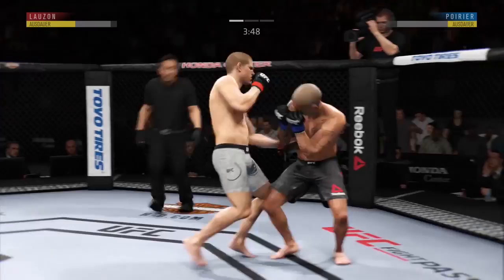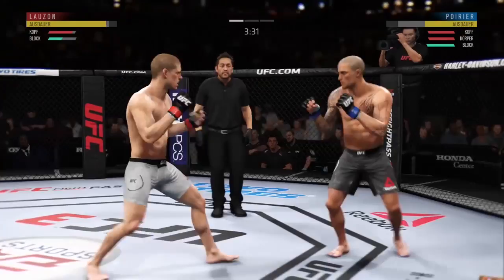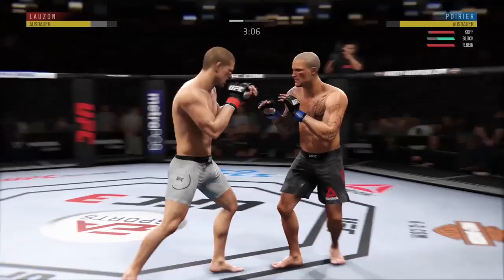Just out of range with the big right hand. Hard left hand. Oh, head kick! Oh, he missed that kick. That's a really strong leg kick there by Lauzon. Just over 3 minutes now to go in round one.